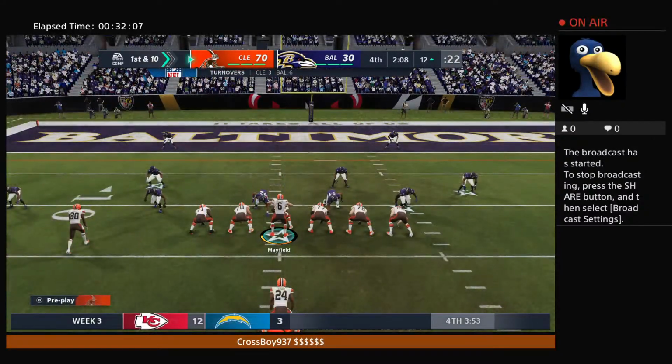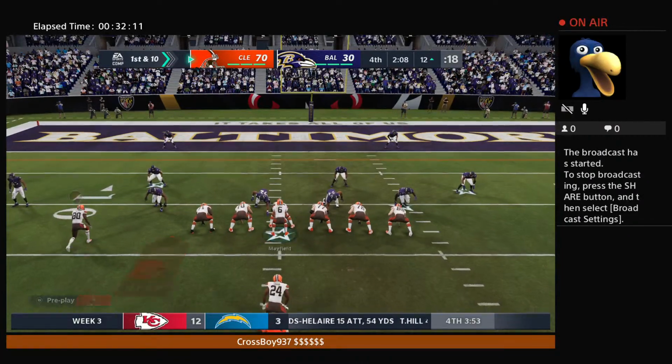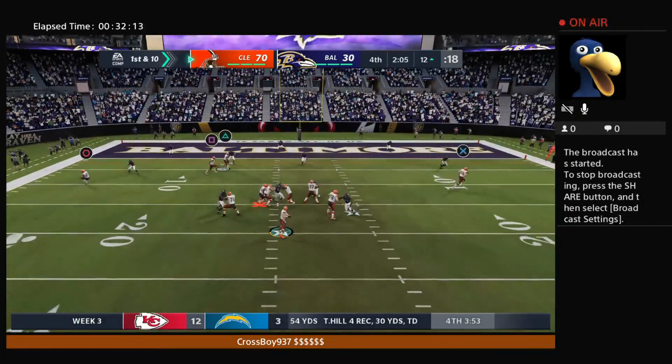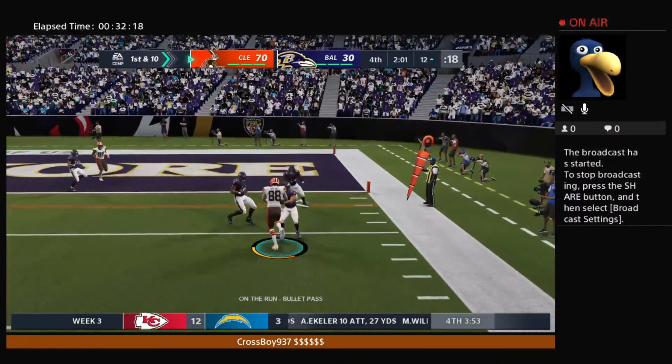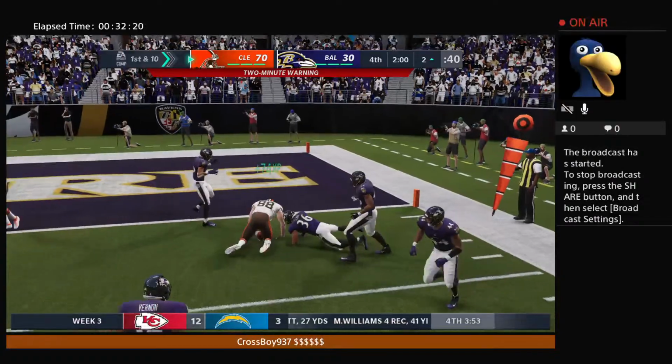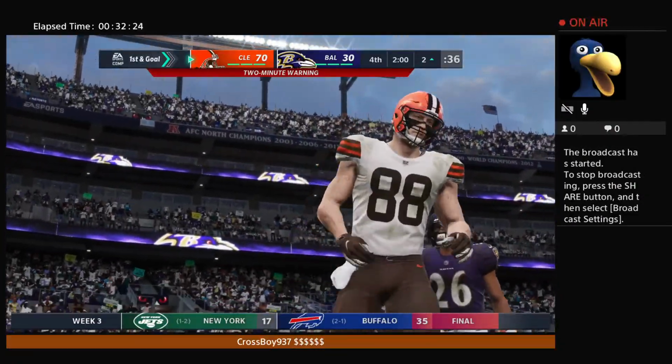So this offense will head back out there, already in excellent field position thanks to the interception. Following the interception, Mayfield eluding the pressure right. That's complete right around the 8. And he will be brought down, but a 1st and goal coming up as we have come upon the 2-minute warning.